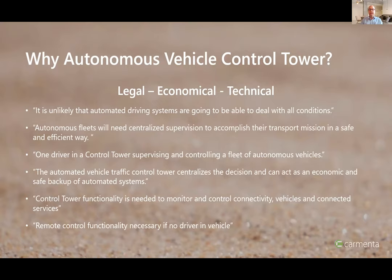the basic thesis of the Vienna Convention, which regulates most of road traffic, is that every vehicle needs a driver. This fundamental concept of a driver taking care of the vehicle does not say that the driver needs to be in the vehicle, or that the driver can only take care of one vehicle. So that would be the legal workspace for a control tower. Nevertheless, the law requires that someone is responsible for the actual driving.